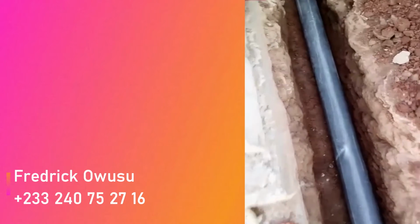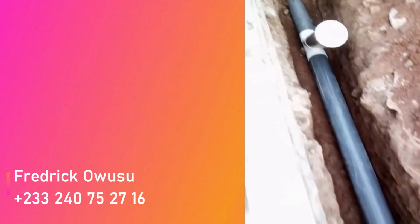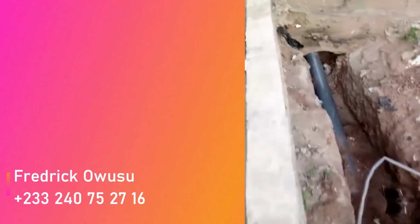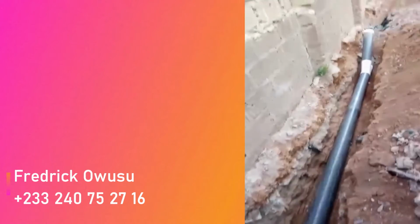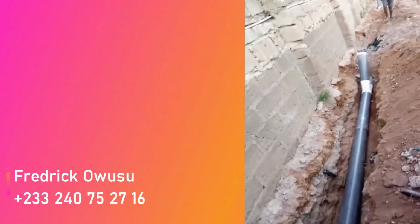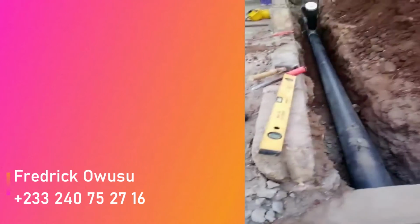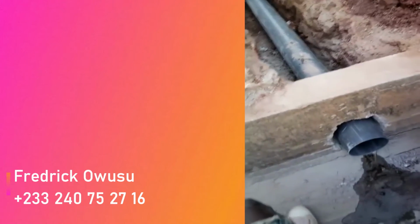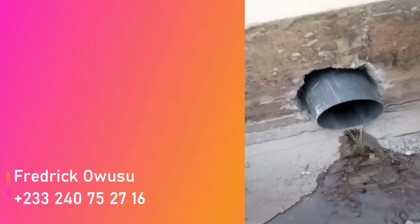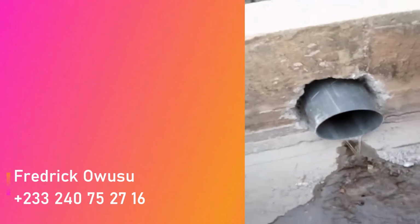So the pipe has been laid all the way to the main gutter. You understand? The pipe has been laid all the way to the main gutter. And for now, I think David's house is almost done with all the piping work. Like I said, they spent months in this house, because they had to get it done correctly. They have to go back and make sure everything is done correctly before plastering begins.